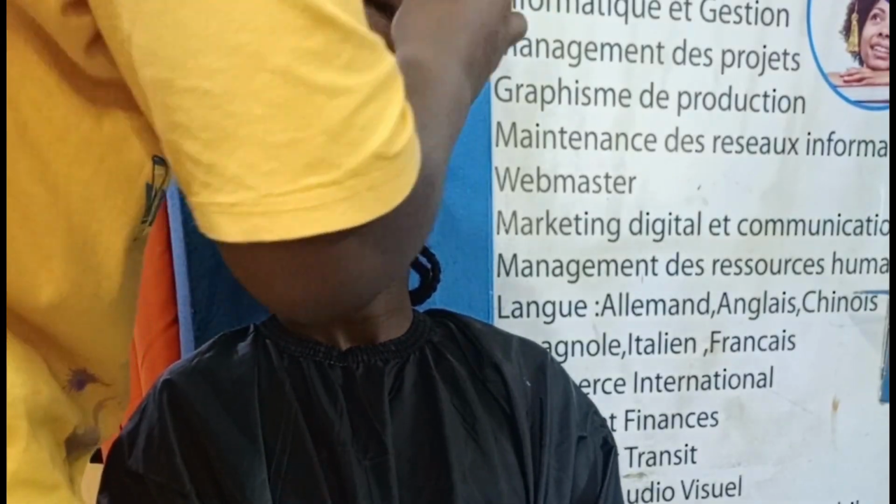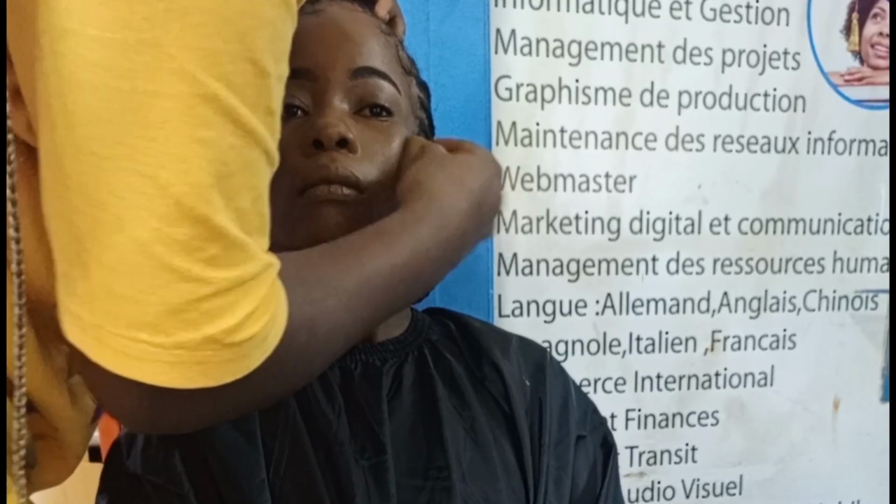So I'm making sure to blend properly so there's no demarcation area. I already told you guys that in makeup, you have to blend your product into your model's, your client's face. You have to blend it properly because you don't want to see any strange line.